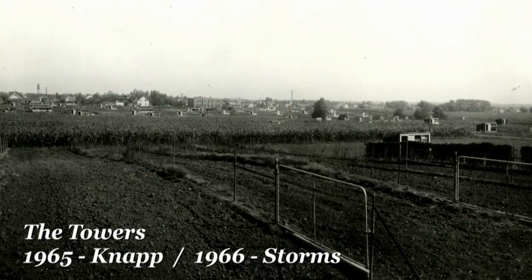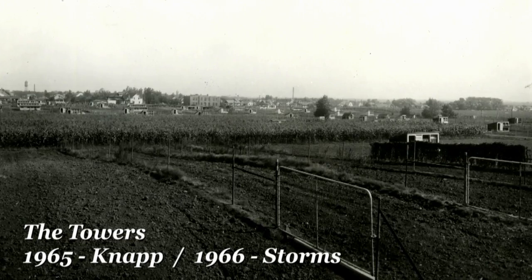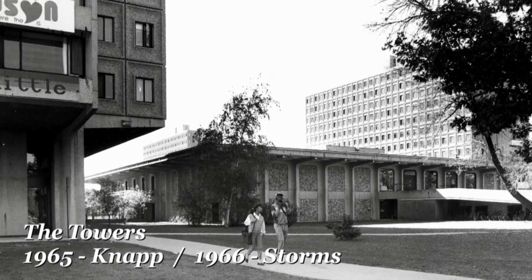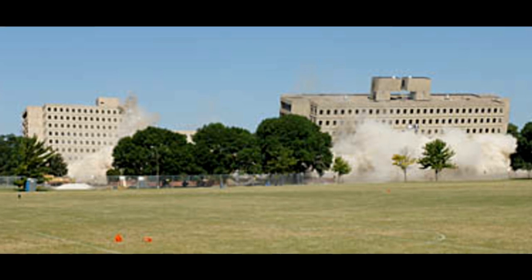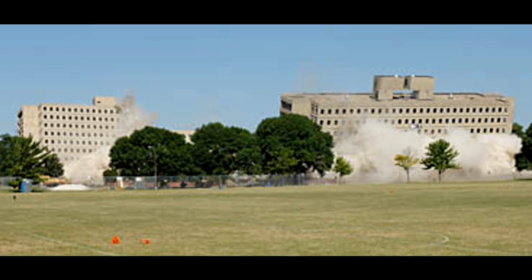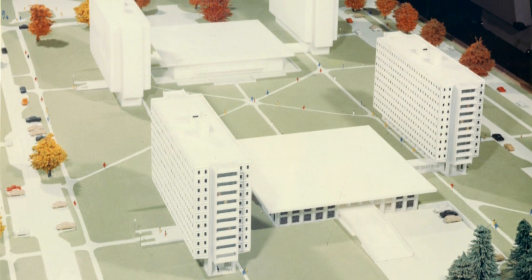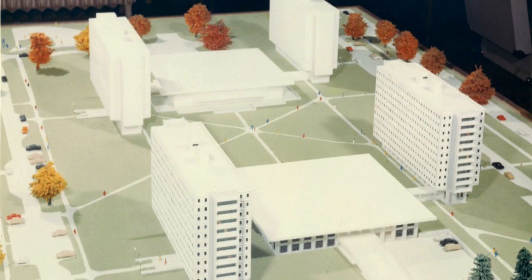Knapp and Storms were built in 1965 and 66 on the site of the old poultry farm. The towers opened to house men and became co-ed in 1970. Wallace and Wilson followed Knapp and Storms. Knapp and Storms halls were imploded in 2005 due to the cost to repair and maintain the buildings outweighing the cost to implode them. When I first started as director in 2005, 3 weeks into this, we were actually taking down 2 residence halls, Knapp and Storms.